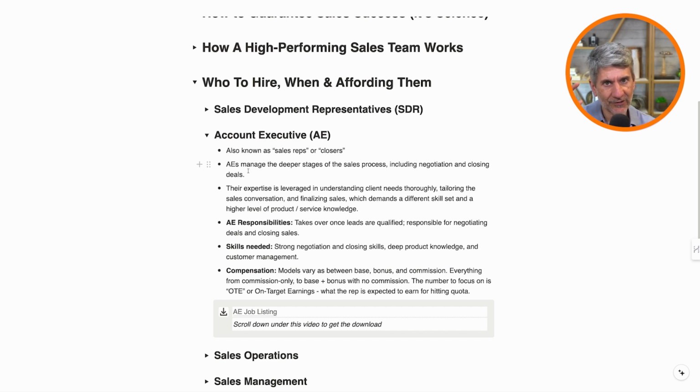They need to understand the psychology of the buyer. They need deep product knowledge. They need to know what the product is. They need to know what the offer is. And they need to know how to manage the customer, the potential customer, as well.